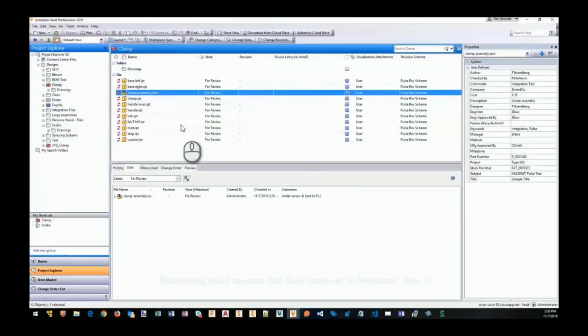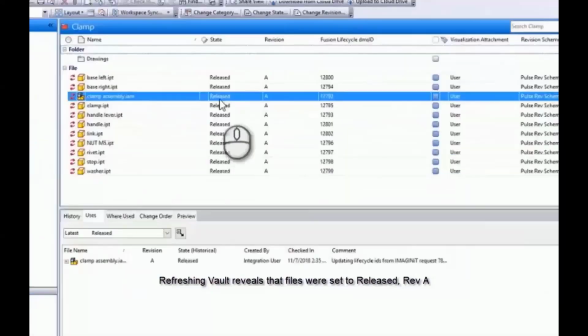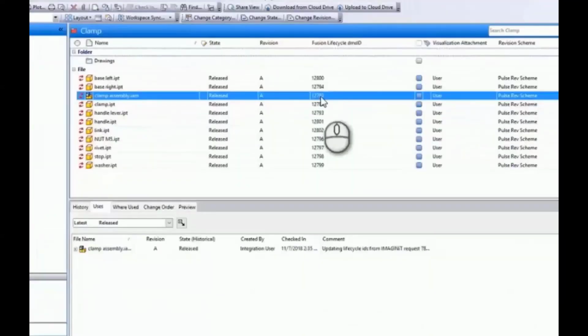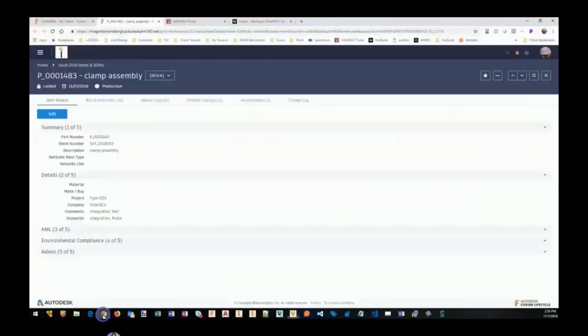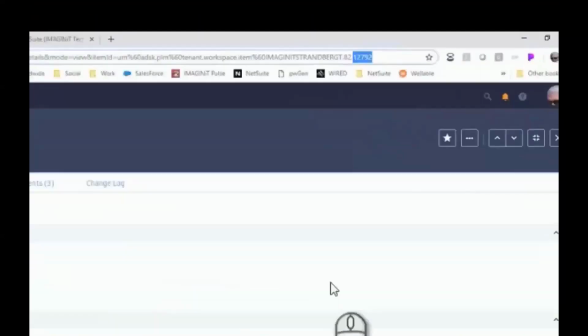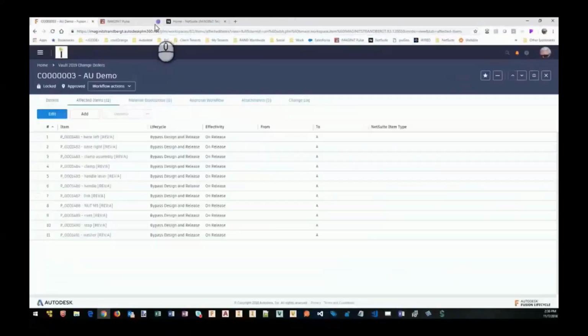And refresh Vault. And now we can see that Pulse has set all of those lifecycle states, those file states for review to released. It has captured the current revision of Rev A. And we also use the unique identifier within Fusion Lifecycle to keep things in sync back and forth to Vault.